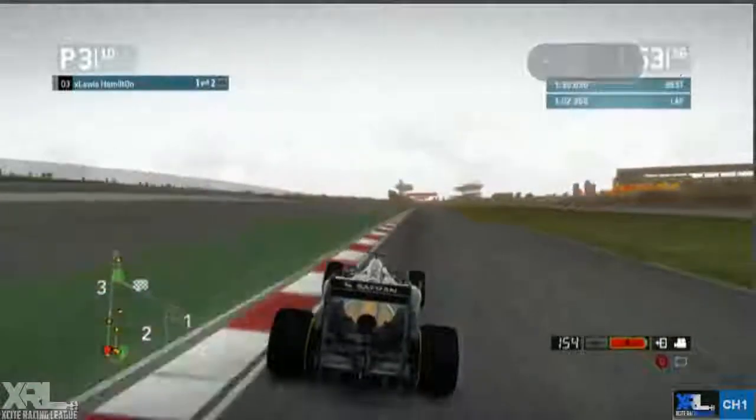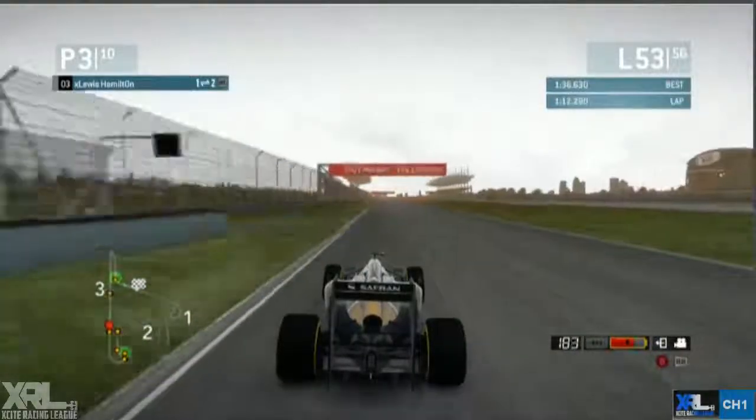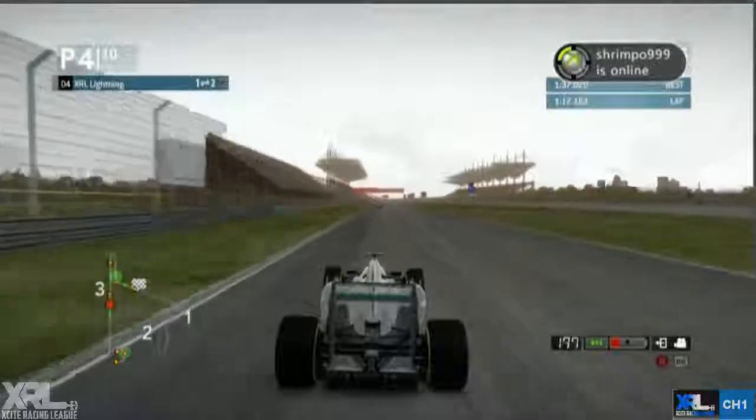I don't think Jambo's going to get caught now. He's just starting to pull away. And Lightning also is not closing the gap anymore on Lewis Hamilton.